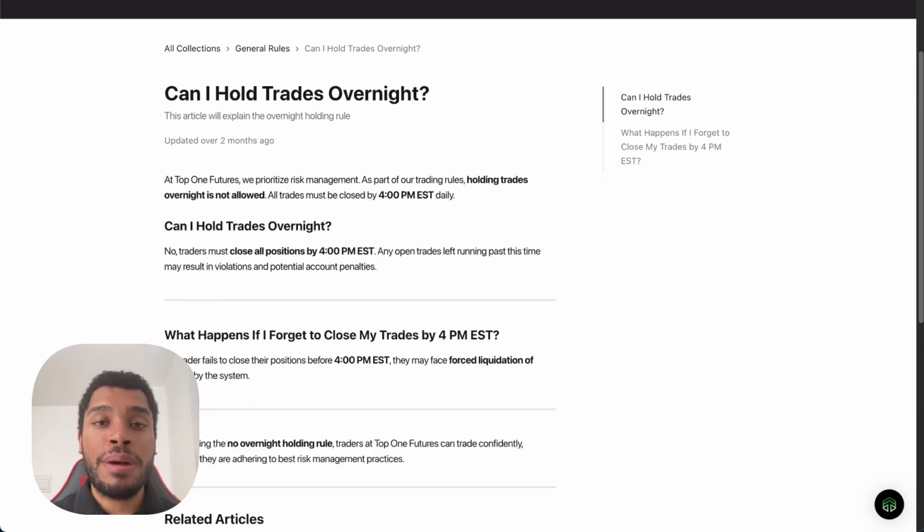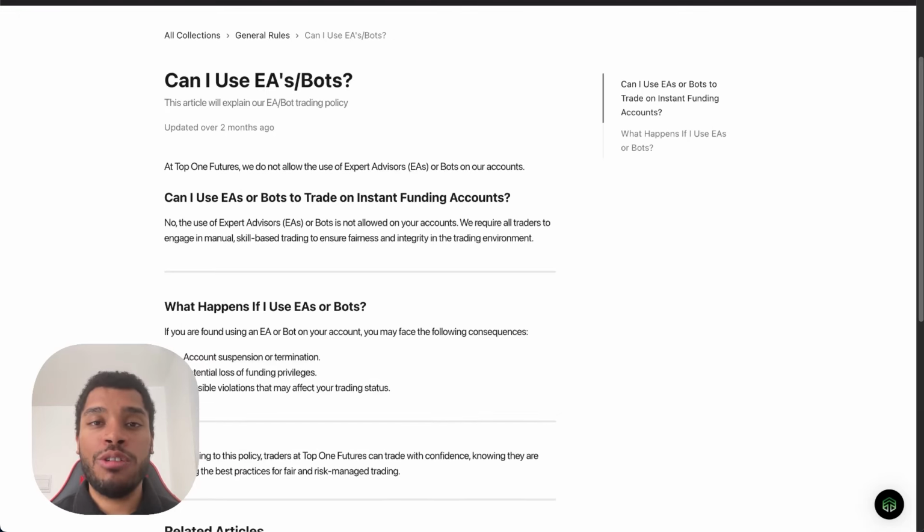And probably if you come from a Forex background, this rule may sound a bit strange to you. The reason is that when it comes to trading futures, the margin required to day trade is a lot lower compared to the margin required to hold the trades overnight. And probably for liquidity reasons, Top 1 Traders have decided to implement this rule. Next, you are not allowed to use any type of expert advisor or bots. In fact, using one of those two things to trade will result in an account suspension or termination.